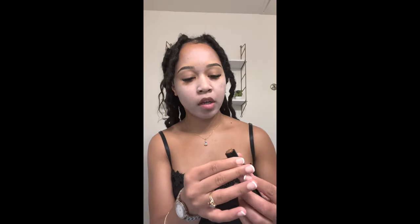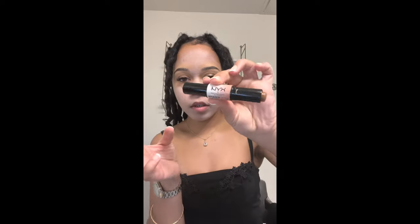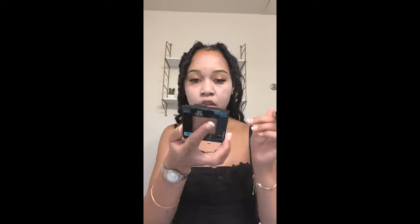Alright, so brows are done. Did I get myself doing my brows in the video? So immediately after the brows are done, I'm gonna go in with this other end of the Wonder Stick by NYX, once again in Deep Profound number 3. I'm gonna go in with the darker end. This is where I begin to contour my nose.